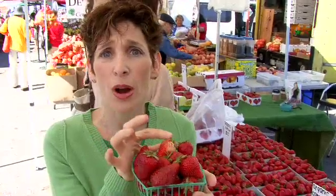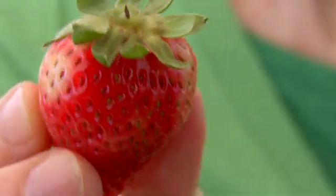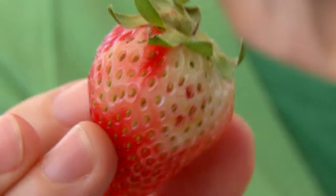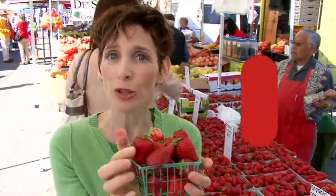Sometimes you'll find strawberries in your basket that aren't totally ripe yet. They'll be a little spotty and you'll see green and white, and this means that it's going to be a little sour. So the one thing you need to know about strawberries is they don't ripen. So once they're picked, this is what you get.